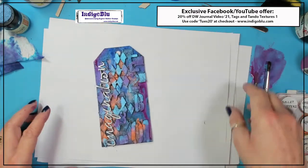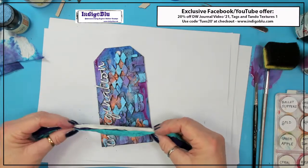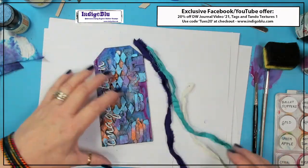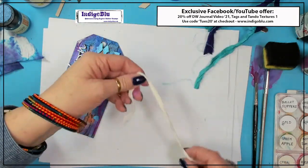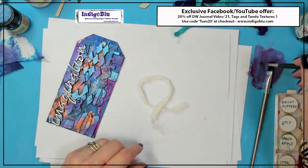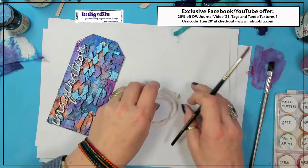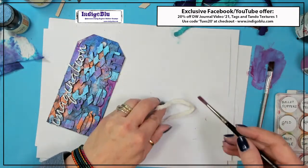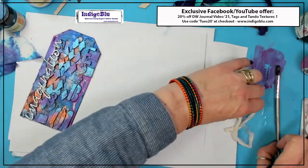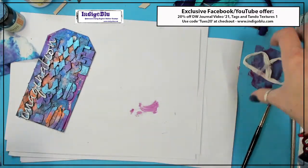Okay, so I've also got some bits of sari. Now I picked these colours out, but now that I've done it, I don't think they suit. So let's colour this white one with, let's see if we've got any of this left. Let's get this going. Oh, best thing to do, I think, is to wet it.